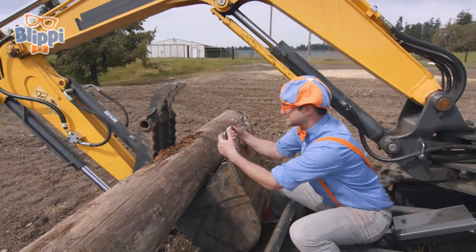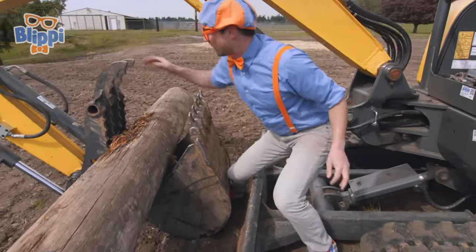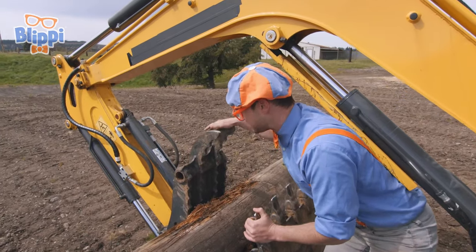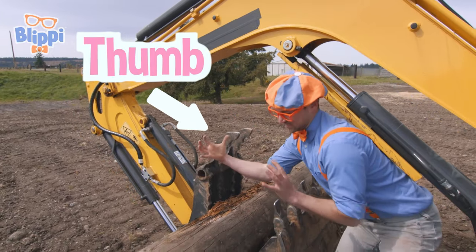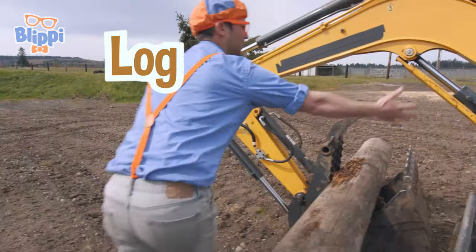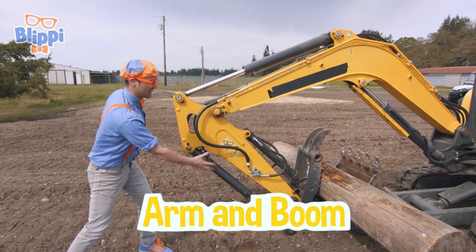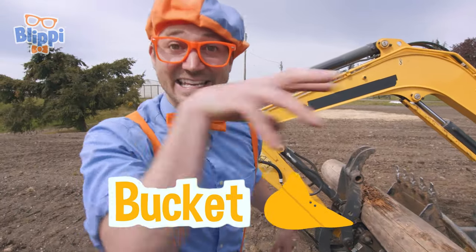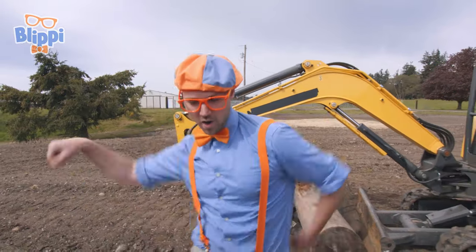Wow, this bucket has some big teeth. Yeah! Whoa, and look at this. This kind of looks like a big tooth. But this is actually called a thumb. Wow, the thumb is used to grab things, just like this log. Whoa. And all this is the arm and the boom, which then can lift up, swing around, and use the bucket to dig. Yeah, I think I should hop on in and do some digging. Woohoo!